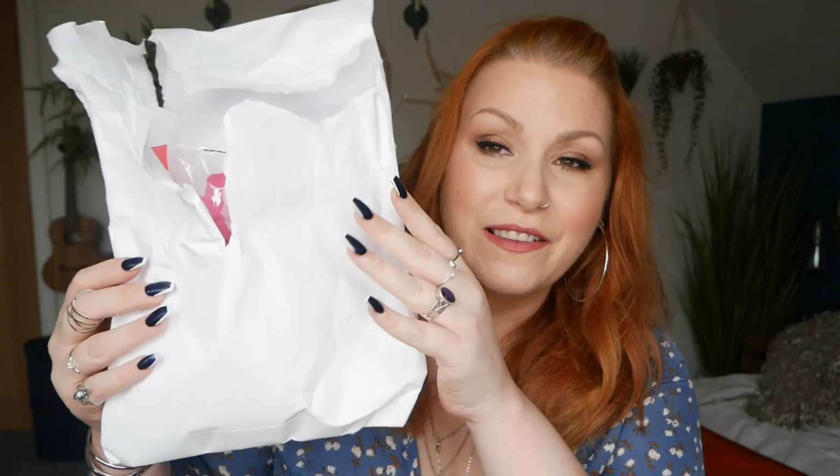I've got a very different type of unboxing to share with you, and it's a knicker subscription. This is how it arrives in the post, in a big white envelope with my address on the side there. It's called Knotty Knickers. So if you know everything there is to know about Knotty Knickers and you're just curious in seeing my underwear, then I'll add a timestamp down below in the comments so you're free to flick forward. But if you're interested in learning a little bit more about it, then carry on watching.